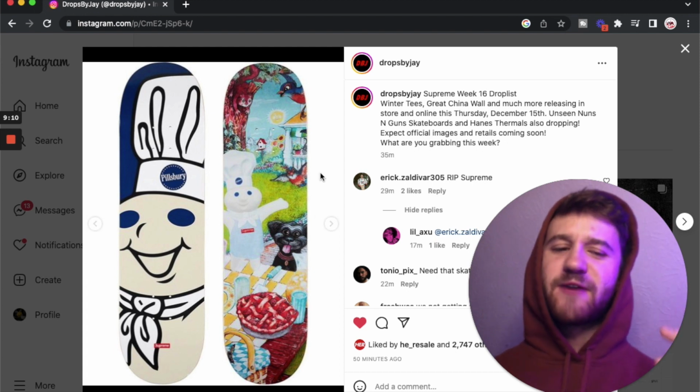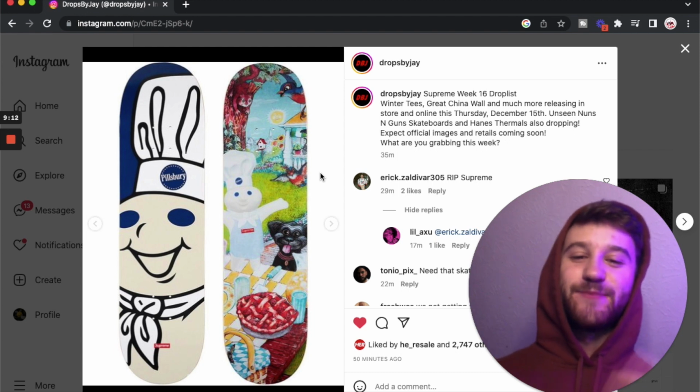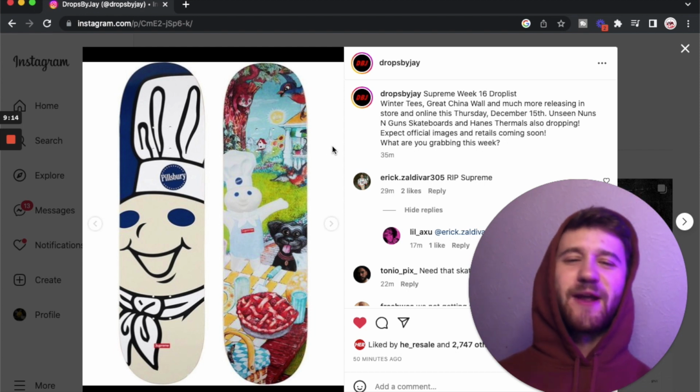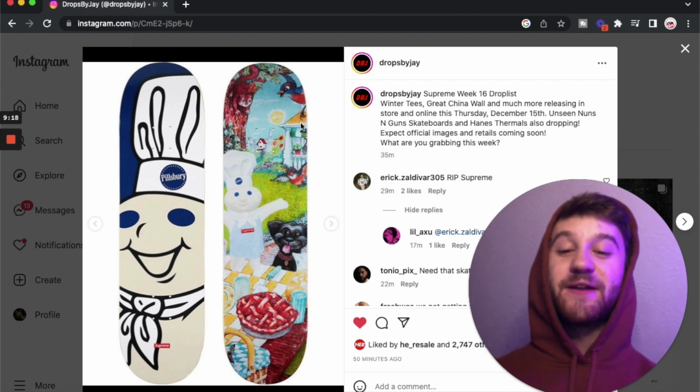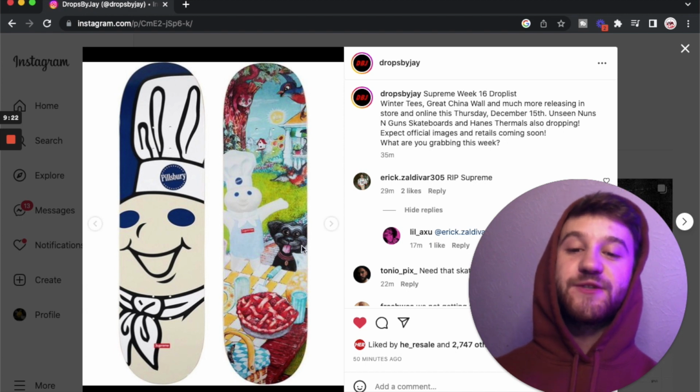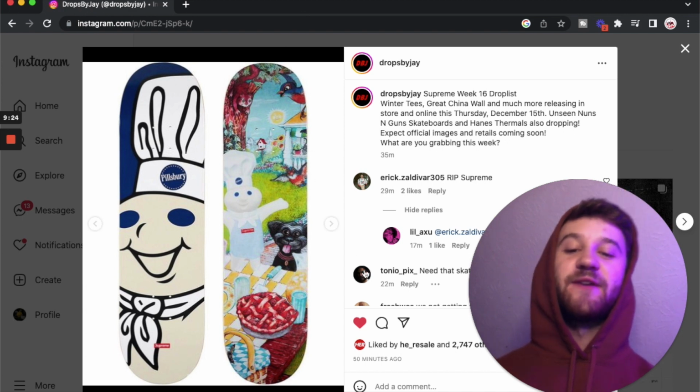My mom's really into baking, so this is something that I could see picking her up low-key, even though I'm sure she'd be like, why did you give me a skateboard? But I don't know. This piece was really cool. I thought they did a really cool job with the artwork. I wish that they did a t-shirt or a sweatshirt with this artwork on it, because I feel like that would have been really cool.